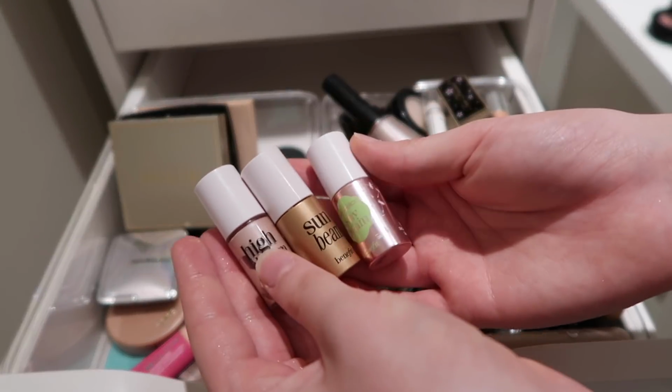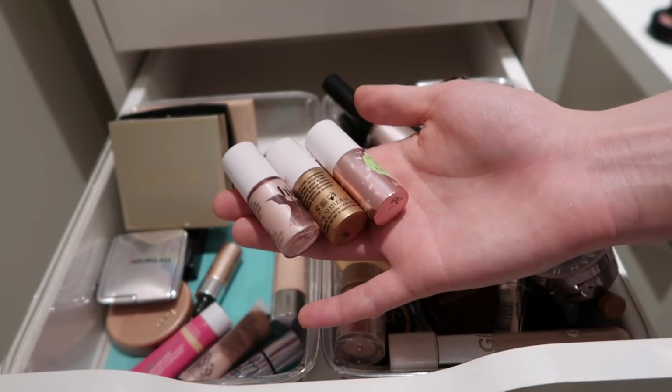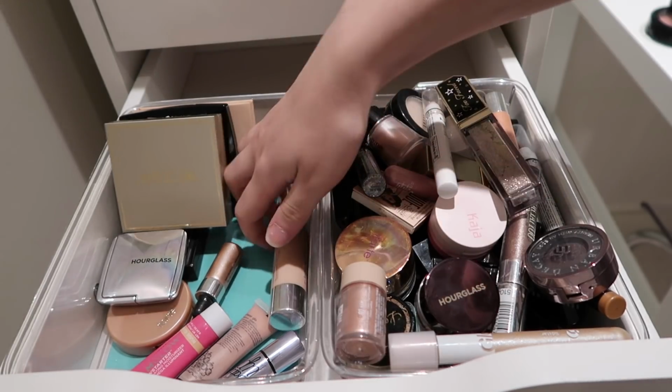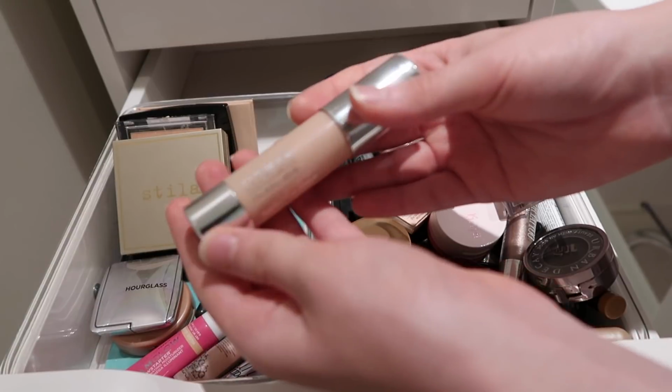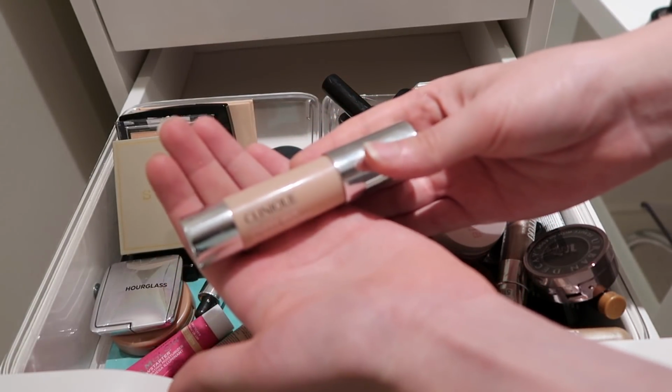These are so weird because, like I said before, I don't love the cheeky products, but I love all three of these highlights. They're absolutely beautiful and will be keeping them around. The minute I'm done with him, I'm going to purchase the full size. Here's this Clinique Chubby Stick, and I do like this. It's weird because it seems like a product that I really wouldn't like, but I absolutely love it for the summer. I'm really getting good use out of it.